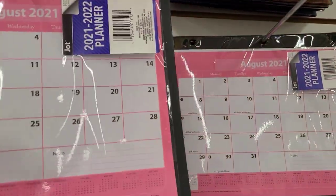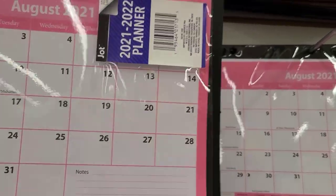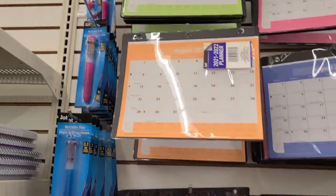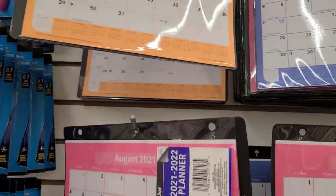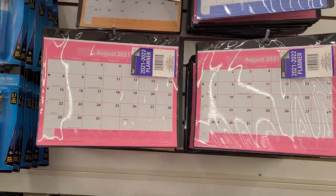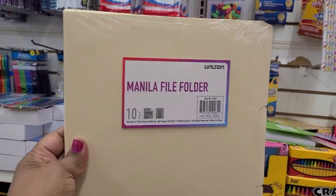Here they also have the 2021-2022 planner, and they have them in pink. They also have them in orange. They also have them in a green and a blue as well. So you have your planner for your kids, whatever is going on. Like my grandson has karate, which he's going to go back to. So you got to have your schedule there for the kids. Here we have the Unison Manila Folder 10 pack for $1. You can't beat that with a stick, guys.